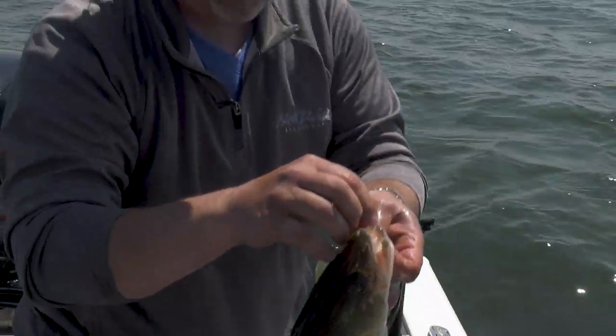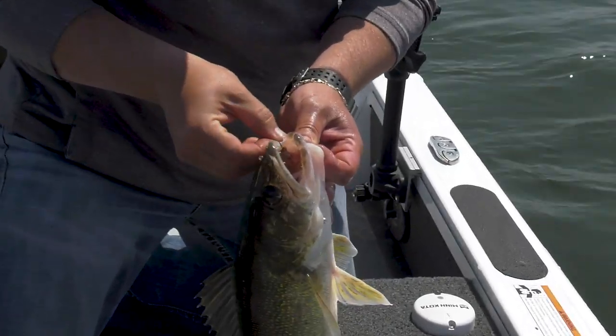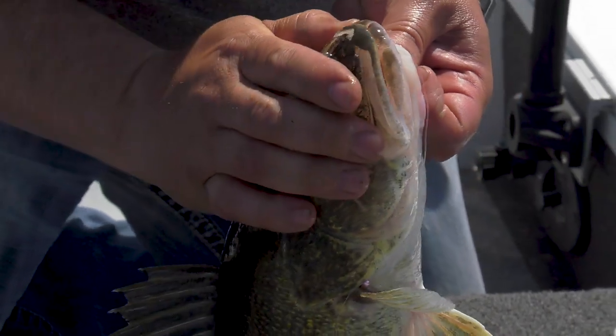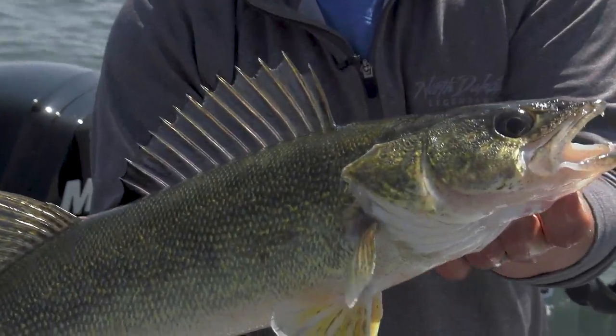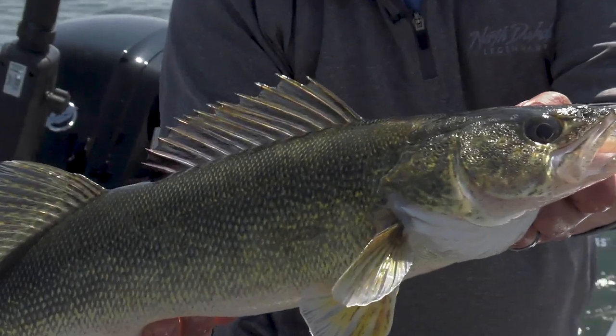Need pliers there? Nope. Right in the corner of the mouth, right where it's supposed to be. I'll get that out of your way. We need that later. Yeah. You don't want to be on Sakakawea without a net. Popped right out. All right. Gorgeous, aren't they? Just look at the build on them. There's thick shoulders on these fish.